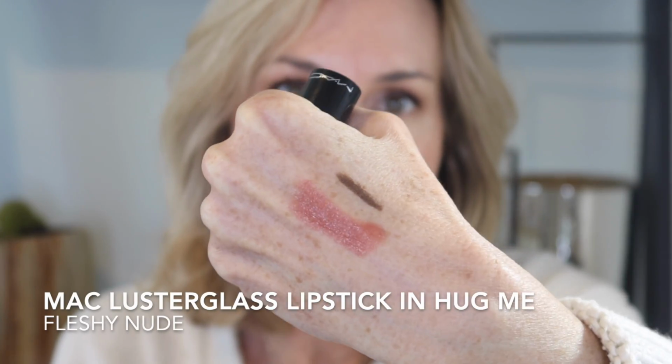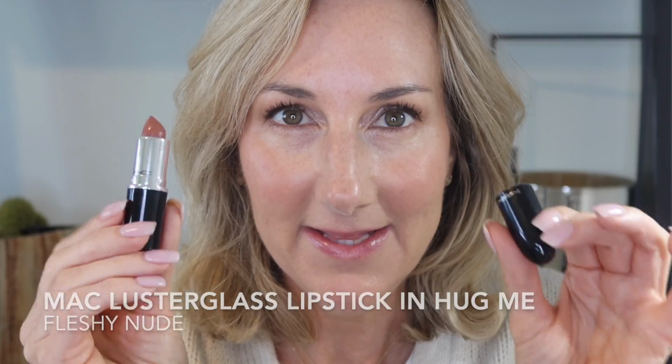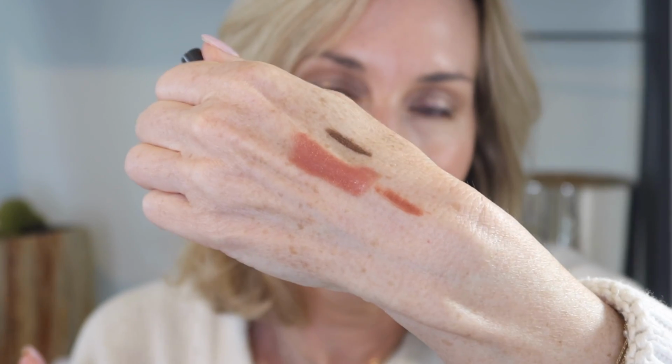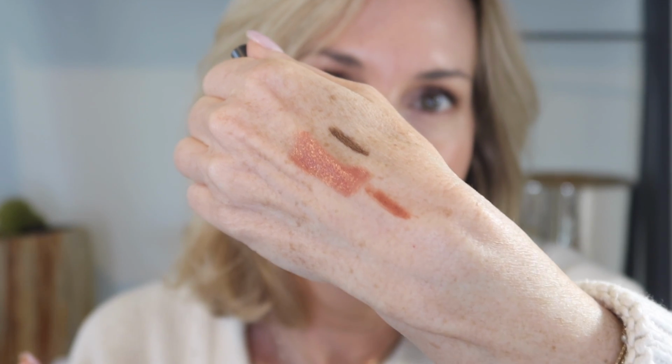It is described as a fleshy nude, and the beauty of this is that you can pair it with a lip liner. You can make it go a little bit more pink, a little bit more mauve, or go a little bit more neutral. So for old time's sake, I picked up the lip liner, the classic one in Spice. This was what all of us had back in the day. Spice and Twig, and it's still such a perfect lip liner. It went really well with this color, but another option was WHIRL.